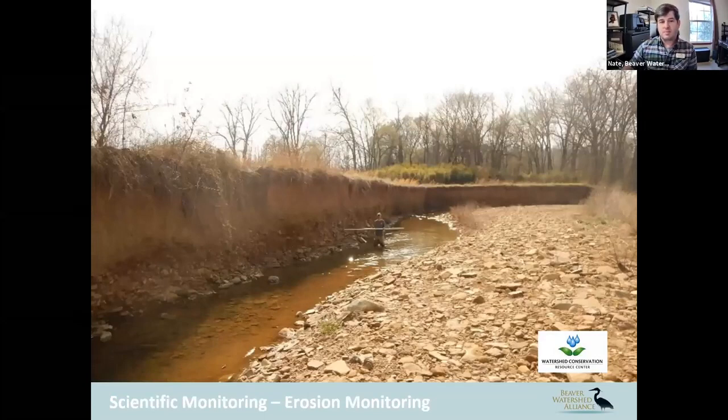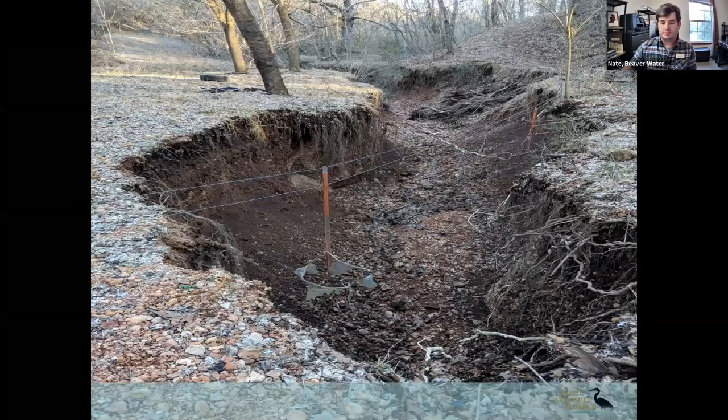We do erosion monitoring as part of our scientific monitoring practices. Basically, whenever we are working with partners to implement a stream bank restoration, it goes through a monitoring process where we and our partners monitor how much erosion is coming off of that stream bank. That's very important because it gives us an idea of how much sediment and siltation is going into that stream.